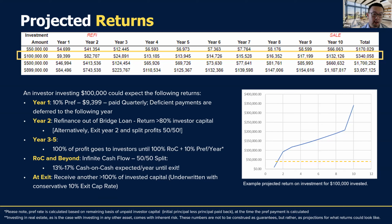In year 2, if we've done our job, we've brought the rents up on the Section 8 tenants, and we've done the cosmetic rehab as well as fixed the parking lot and the roofs, we should be able to perform a refinance. And with a conservative 9.5% cap rate, we should get 80% of the capital back. We get that capital back through the value add that we've done, through the rent raises and the CapEx. So then we'll be able to return most of your capital.